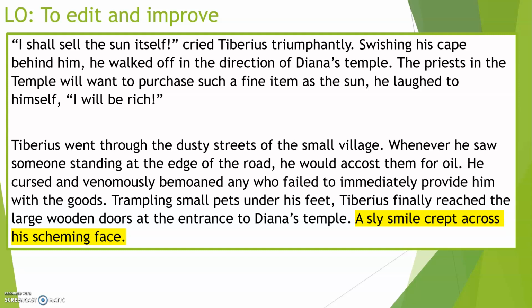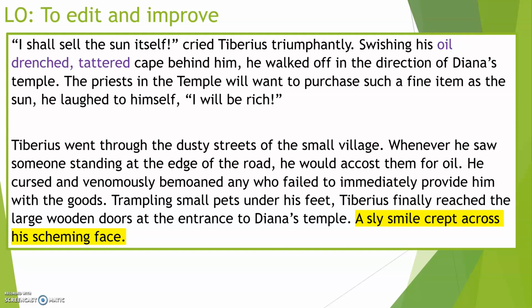So when I looked through it, I thought of these improvements. I changed the cape to oil-drenched, tattered cape. He's a dishonest character. He's down on his luck at this point because he's got all that oil that he can't get off him. So now his cape is covered in oil and it's tattered as well because of all the work he's doing. So that gives you a bit more description about the character, adds a bit more characteristics to them.